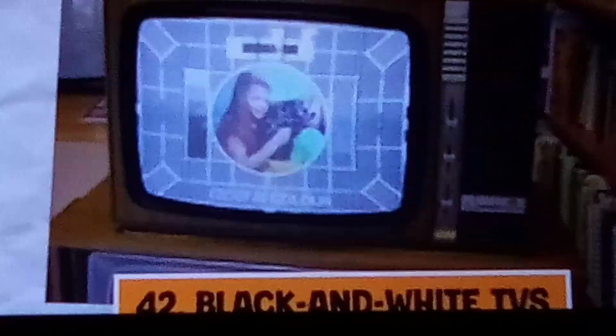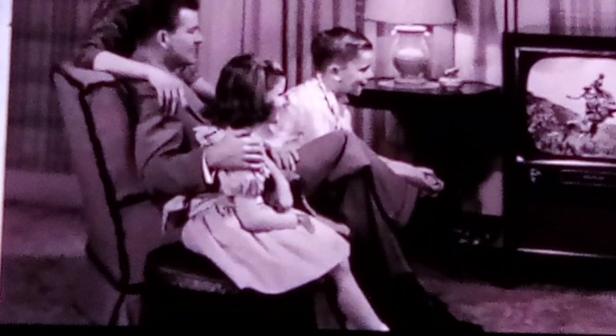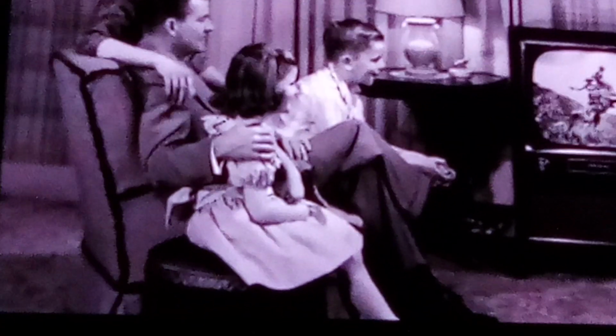42. Black and white TV. Many households still had trusty black and white sets. Watching shows like The Andy Griffith Show or old movie reruns in grayscale had its charm. Adjusting the antenna or fiddling with the dials to get a clearer picture was part of the experience. It may seem ancient now, but these TVs held a special place in living rooms everywhere.